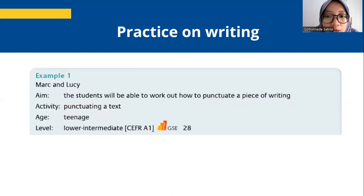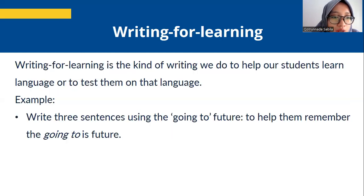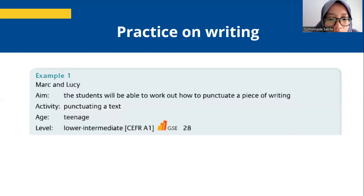And then practice on writing. Okay, let me check it first. Okay, so practice on writing.